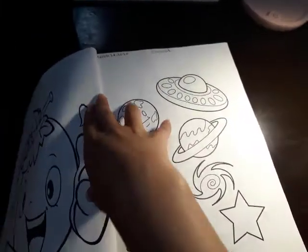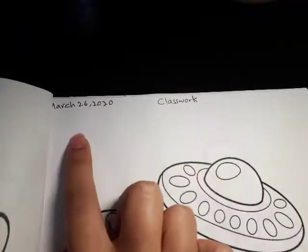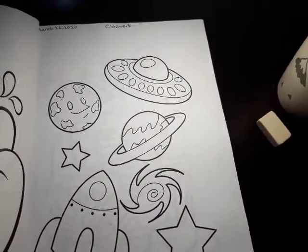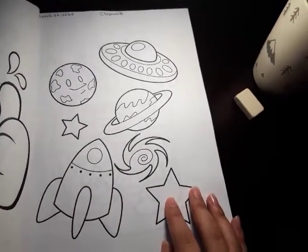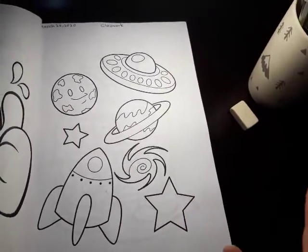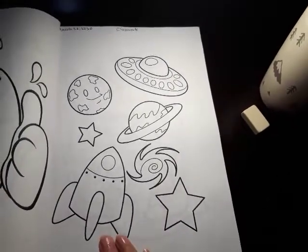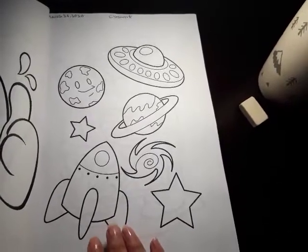Before we start coloring, please write down the classwork on top and write down the date. Now before you start the coloring, you must tell the children what we are coloring. Sometimes they don't really have to know the deeper meaning of what those things exactly are, because some things are beyond their level of understanding. For example, space right now is beyond their level of understanding, so we just tell them what these things are so that they know them.